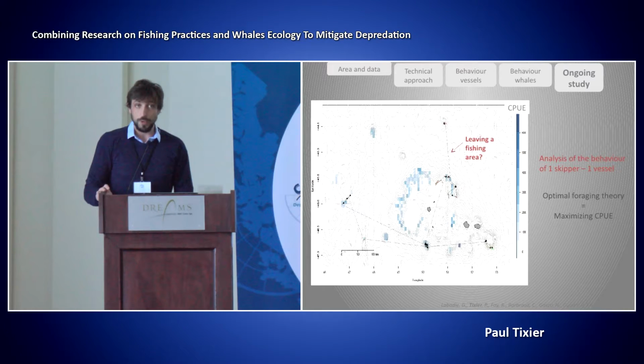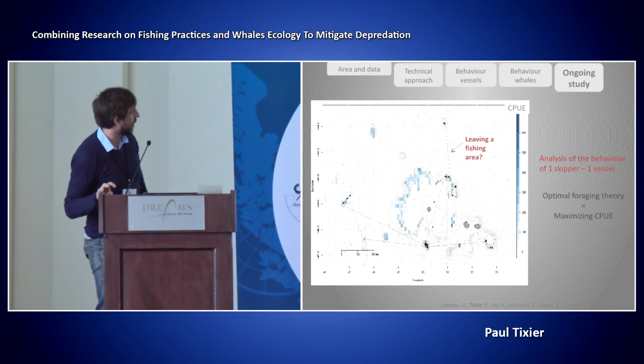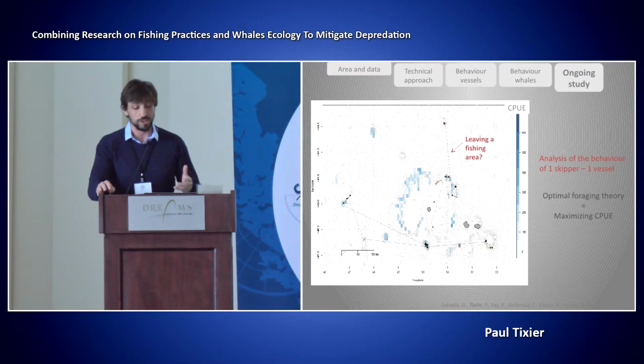This is just an example of how a fishing vessel with one captain is going to forage, look for fish and fish around the Crozet area. He's going to go for one spot and then move to another area. Sorry, it's not very clear here. It's going to work for a few days and then move to another fishing ground and then keep moving like this. We based this study on the theory of optimal foraging. That is, the fisherman wants to maximize his CPUE, right?